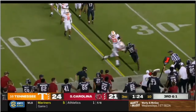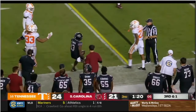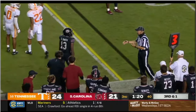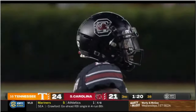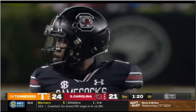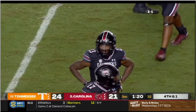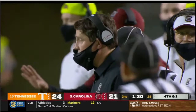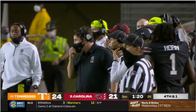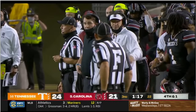On an end around, Shi Smith. Did he get the sideline? I don't know. Marked short. That spot looks well. I don't know if he got the first, but I don't know about that spot. Neither does Will Muschamp. He's standing right there. I'm sure he will assist the line judge. He's talking to his coaches upstairs, wondering if he should challenge that.